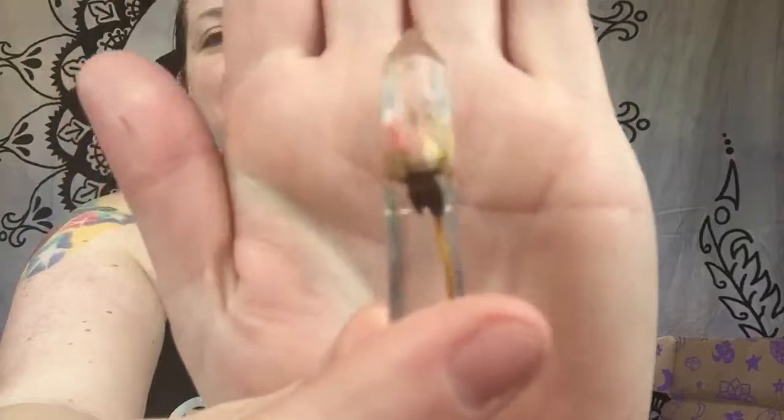Oh, you can see my cut on my thumb. I cut myself painting. A tragic painting accident. I think I'm going to give this to my mom. I think she would really like this. I'm excited to see on the cheat sheet what this is. If I don't break it.